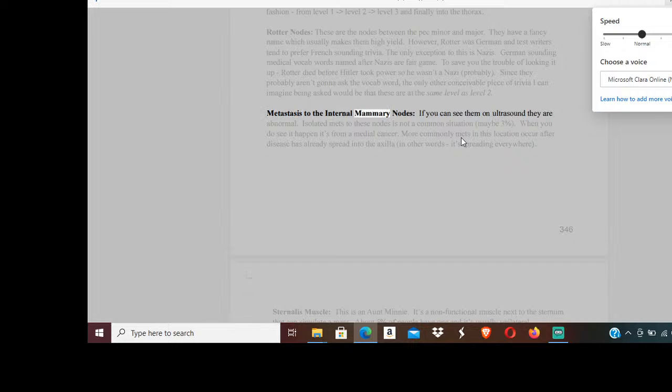Metastasis to the internal mammary nodes. If you can see them on ultrasound, they are abnormal. Isolated mets to these nodes is not a common situation, maybe 3%. When you do see it happen, it's from a medial cancer. More commonly mets in this location occur after disease has already spread into the axilla, in other words, it's spreading everywhere.